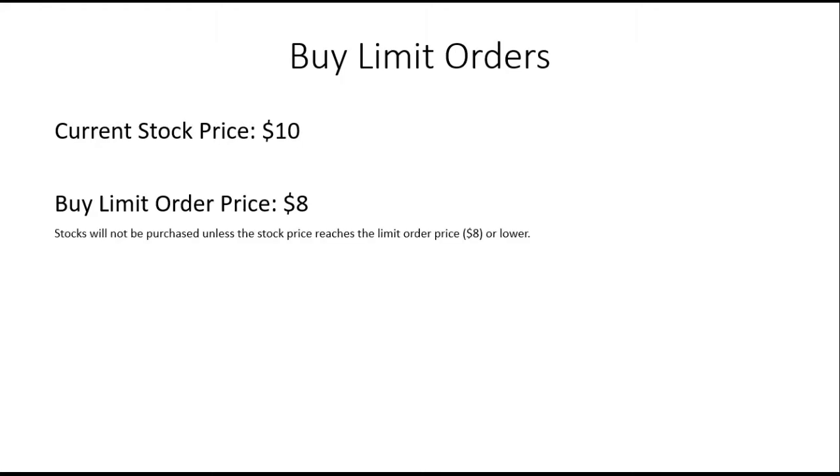Let's assume the stock price right now that we're interested in is at $10. There are two things you have to do with the buy limit order. You have to set the limit order price. So let's assume we set our price at $8, meaning that we want to buy that stock at $8 or lower. So just think about buying something at the store, for instance. You want to buy it as cheap as possible, right? And if you can get a discount, even better.